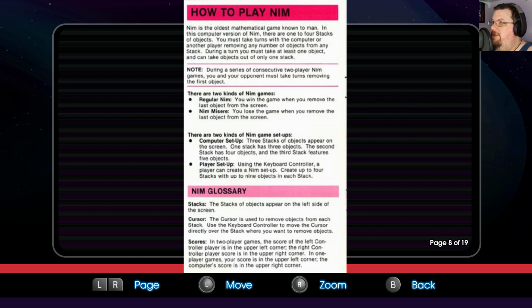In this computer version of NIM, there are 1 to 4 stacks of objects. You must take turns with the computer or another player removing any number of objects from any stack. During a turn, you must take at least one object and can take objects out of only one stack. There are 2 types of NIM games. Regular NIM, you win the game when you remove the last object from the screen, or NIM Miserere, you lose the game when you remove the last object from the screen.